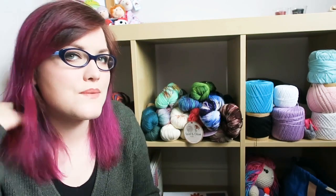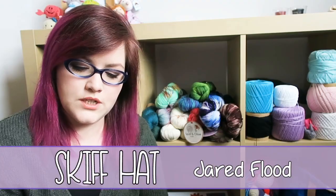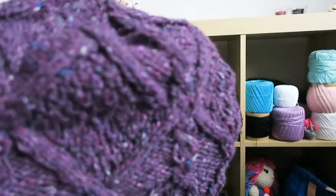So that was my first bit, although the hat isn't technically fattening up the stash. I will ask Virginia what pattern she used, and when she tells me, I will put it on the screen and let you know, because it's stunning. It's so pretty.